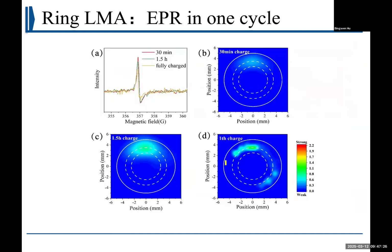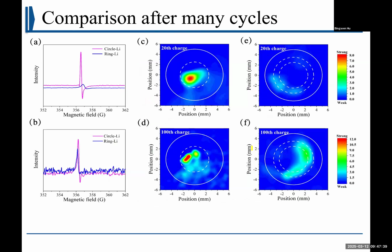And of course, we also imaged the ring effect with one side. You can see here a strong signal. And we also compared many cycles, such as 20 cycles and 100 cycles. You can see that at 100 cycles, the EPR image is in the center. For the ring shape, the signal is around the ring, so it's much easier to observe where the pressure is and where the EPR lithium dendrites are.